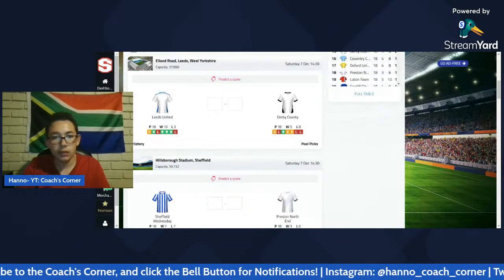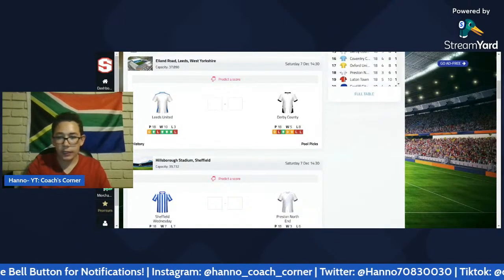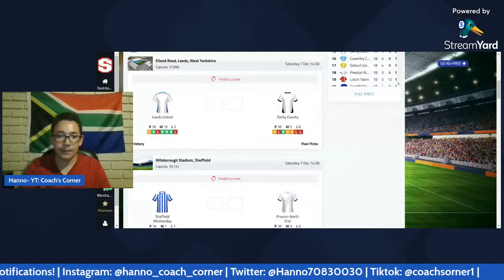Then in this, Sunderland take on Stoke City. Well, let me stop sharing it because I'm just reading it off my phone. So yeah, comments. You've got Burnley 1-0, Leeds 2-0, Sheffield Wednesday 2-1.